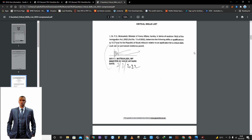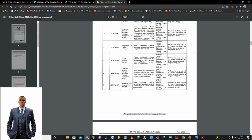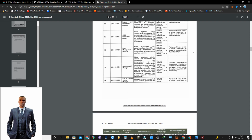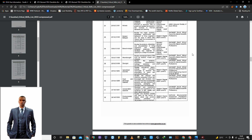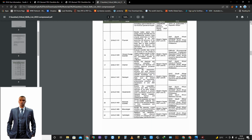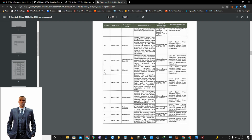Okay, so what this guy does, he goes through the list of the critical skills that were published, and this guy is a chemist, but the problem is on the new list. Let me check where the chemist is. Okay, we found it right here. The occupation number is 17. Unfortunately, this guy only has a BSc in analytical chemistry. So if we check under the occupation name, it says chemist, and then we have the description, and then we have the minimum qualifications required.